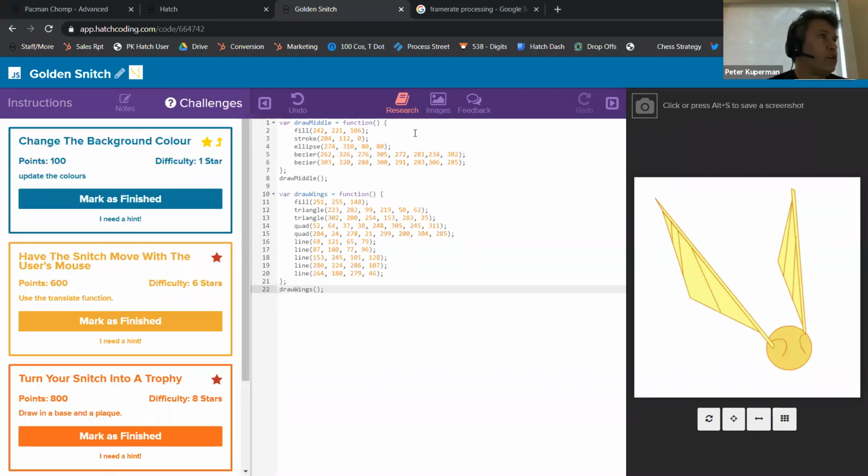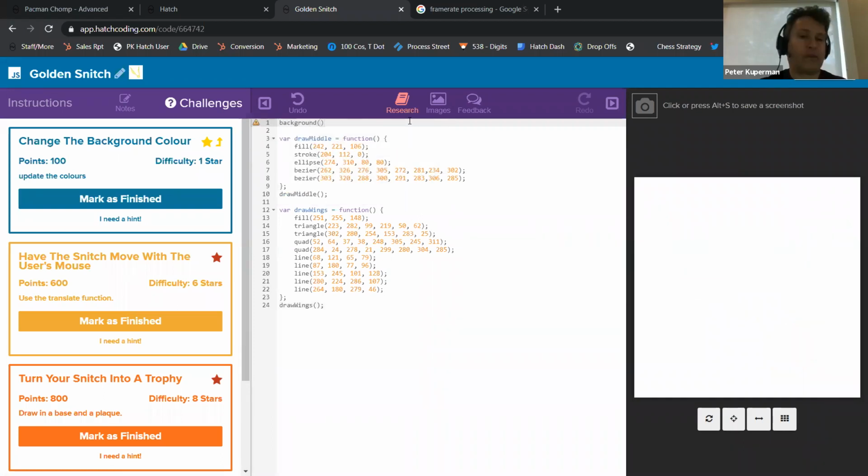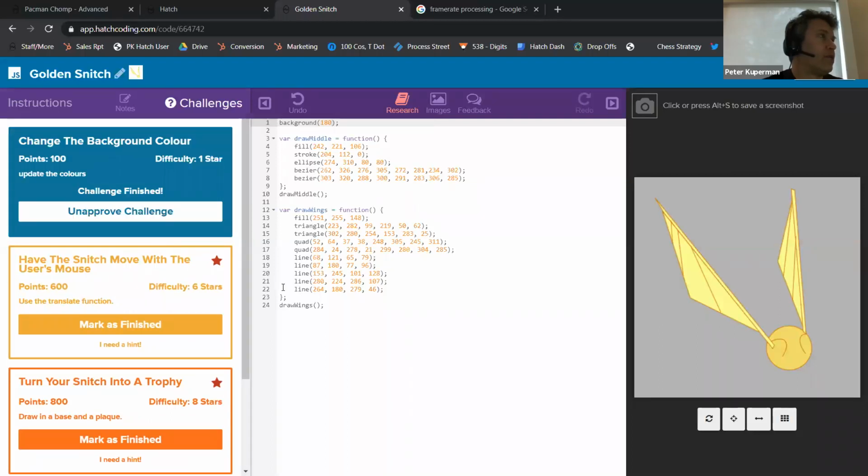So change the background color. That's pretty easy. Just at the very top, we're just going to go background, and let's say we pick a gray type color. Just a shortcut for you guys, if you're picking a color that's between black and white, where there's no difference between the amount of red, green, and blue, you don't have to type in 180, 180, 180. You can literally just type a single number, 180, and it basically gives the same gray. And afterwards, we'll do the lightsaber one. That's a good idea. So we've changed the background color. I'm going to say that we've completed that.